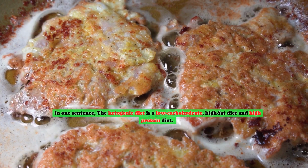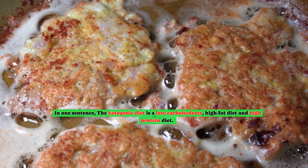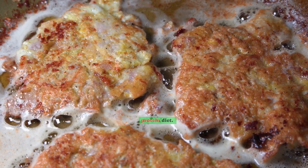In one sentence, the ketogenic diet is a low-carbohydrate, high-fat, and high-protein diet.